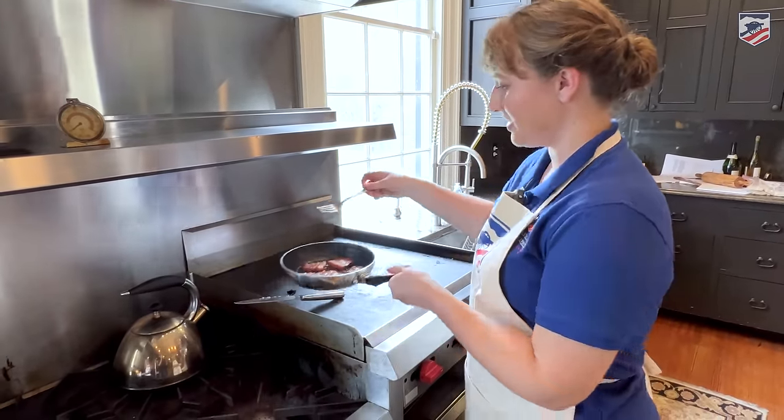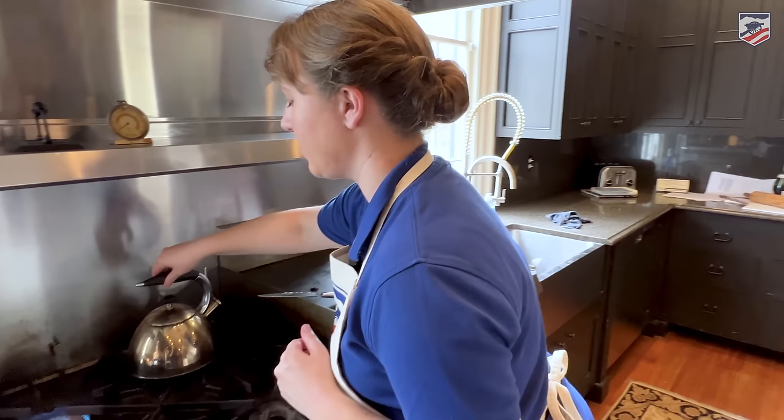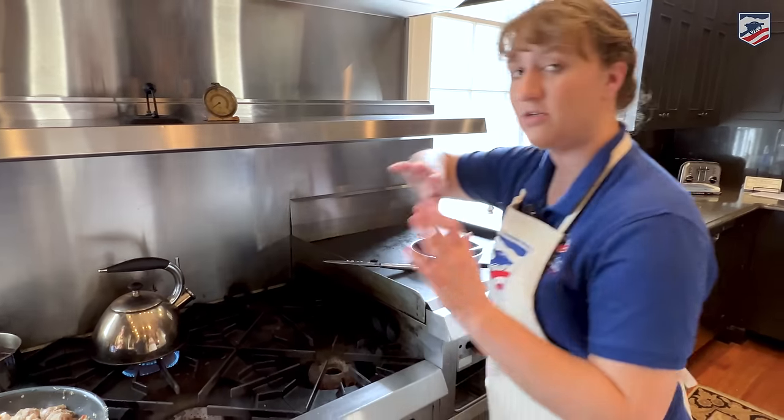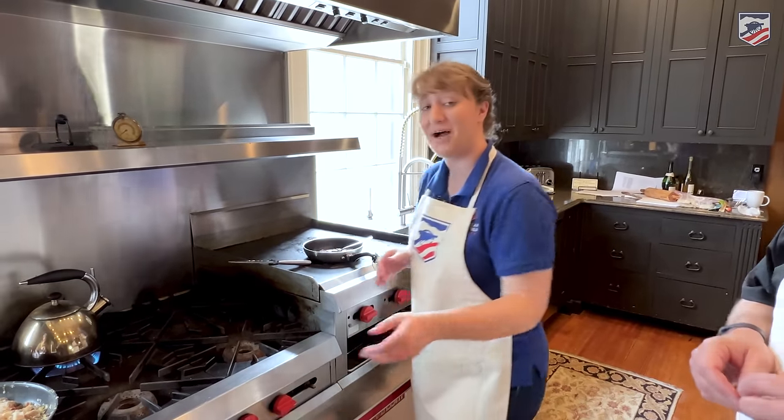I think that's about done, so I'm going to get the water kettle back on, so I can get the water heated and make my coffee so it'll be perfectly hot at the end here. I think we're in good shape, but time will tell.